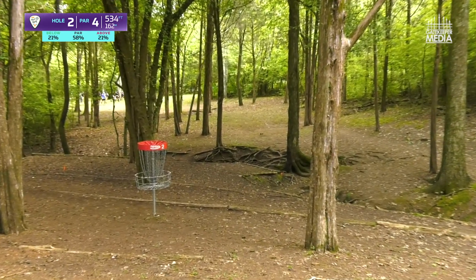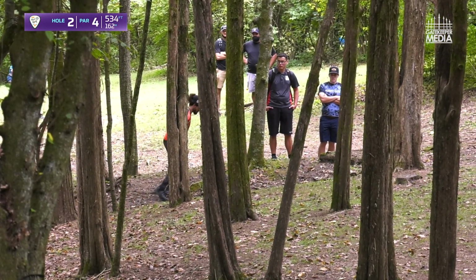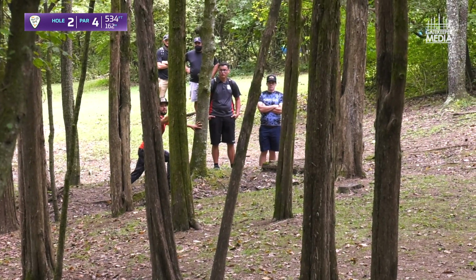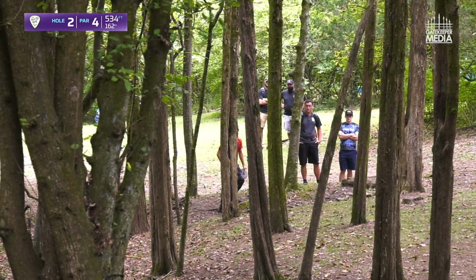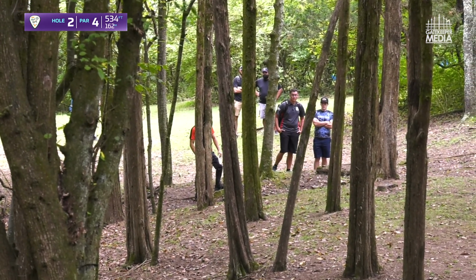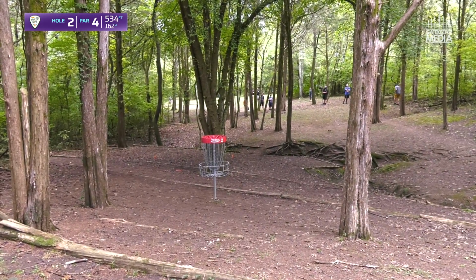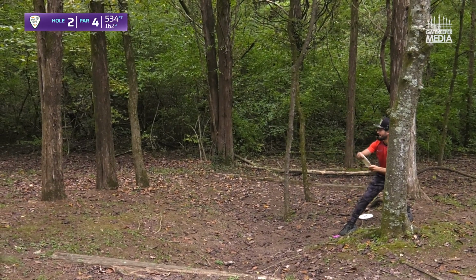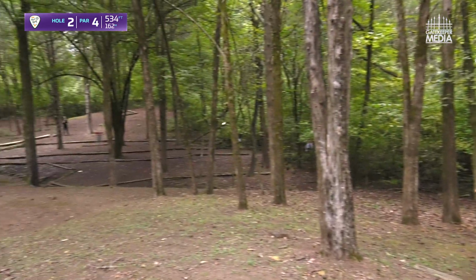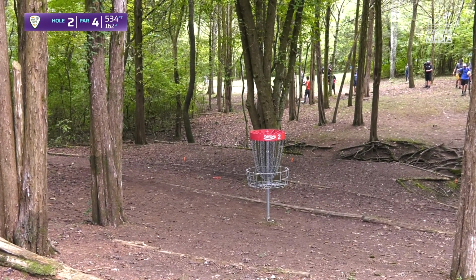Yeah, and Logan's put his to circle 1, about 20, 25 feet. So as you can see here, Nikko's got quite a few trees left to contend with. Not quite sure what he's going to do at this point. Oh. Some sort of trick shot. Yeah. I didn't even really see what he did there. Just a little layup. Okay, my bad.